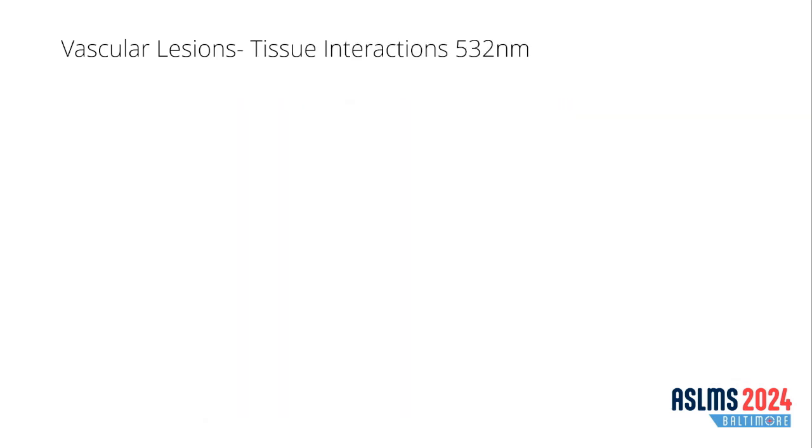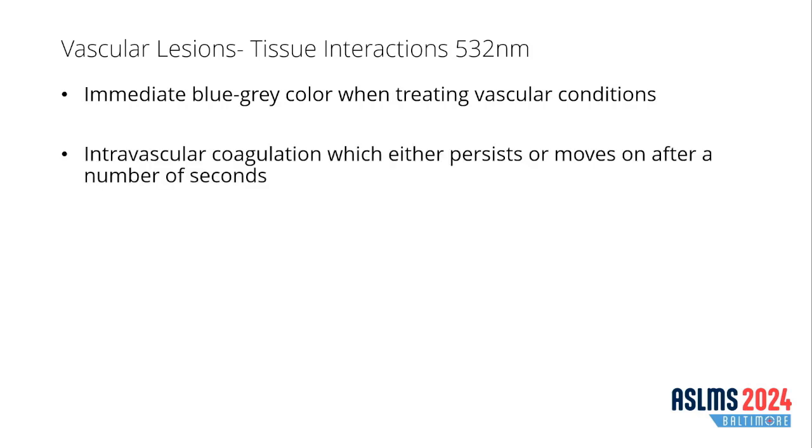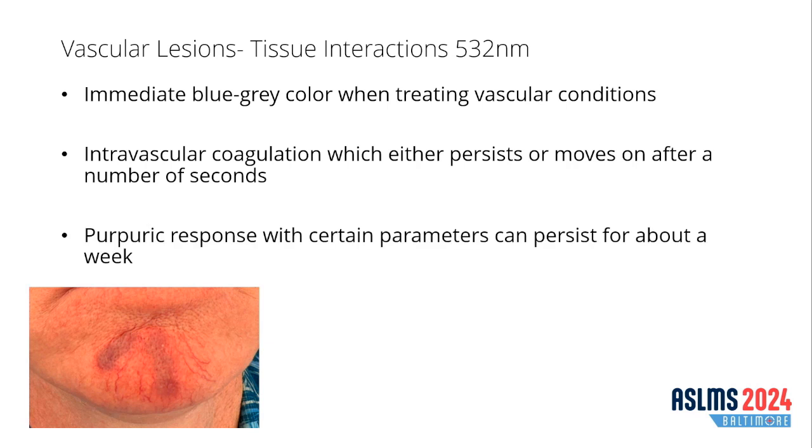So when we look at our vascular lesions and we're looking for the tissue interactions with the 532, there are three things we're really looking for. The first is a transient blue-gray color that appears when treating vascular conditions. This only appears for a couple seconds and typically dissipates after that. The other thing you might see is a disappearance or a contraction of a vessel, and this is correlated with intravascular coagulation. This also can persist or can move on after a couple of seconds with higher flow vessels, particularly around the nose. Here's an example of that. And lastly, you can get a traditional purpuric response, typically seen with shorter pulse durations.